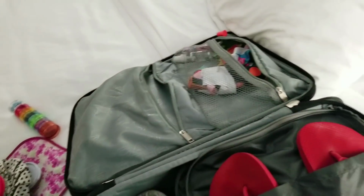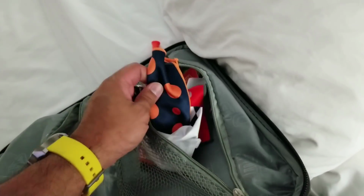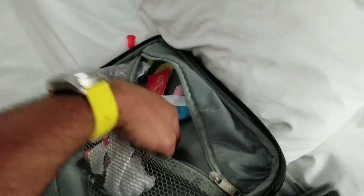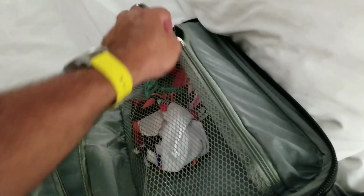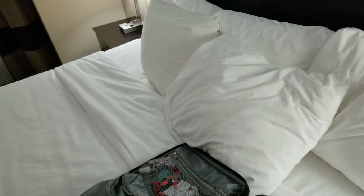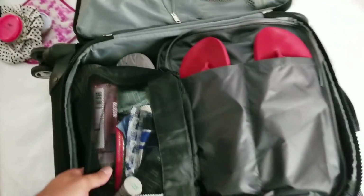Sometimes the hotel doesn't have outlets that are really that convenient, so I always bring an extension cord in my bag so I can charge my phone easily. And these are all just cleaning cloths for my eyeglasses and a pair of earbuds. What do you put in your ears when you need to sleep? I am tired. All right, so back to my bag.